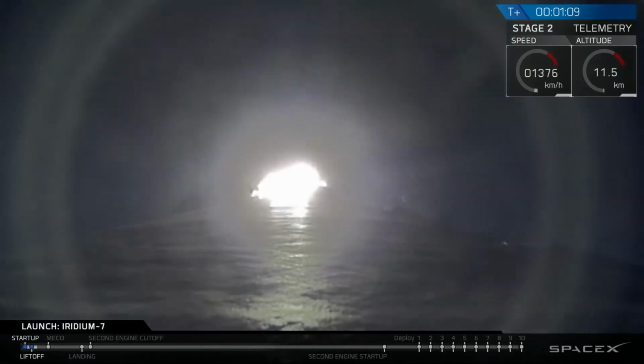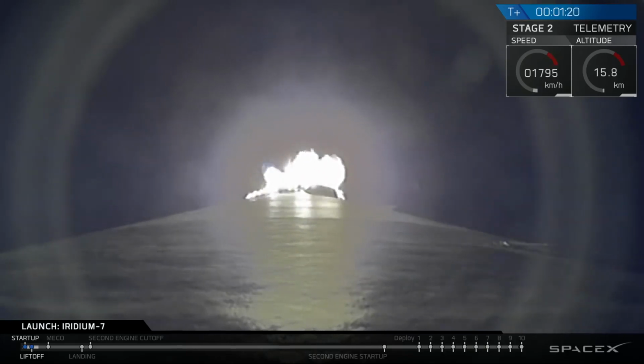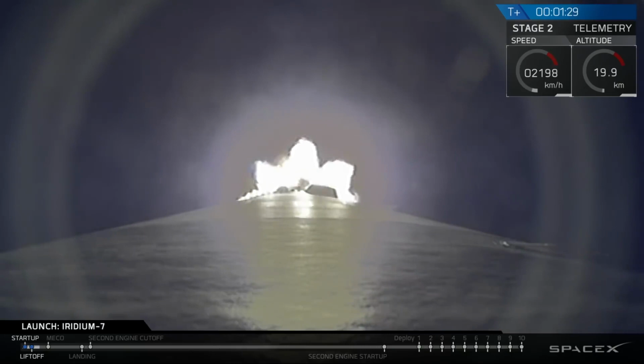Vehicle is supersonic. We've heard a call out, vehicle is supersonic. The Merlin engines have throttled back up. We're through the period of maximum dynamic pressure. We've heard call out, propulsion is nominal. Avionics is reporting nominal status also. Vehicle has passed through maximum aerodynamic pressure.